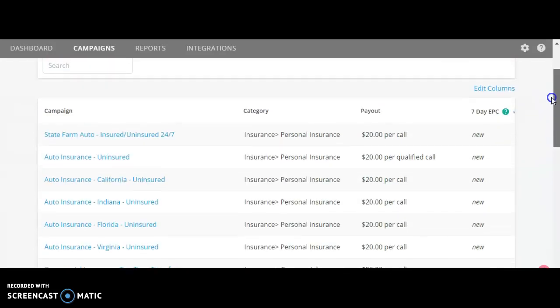This right here is a payout. This is how much you are going to get paid per phone call. So if you are interested in running this State Farm auto insurance, you're going to get paid $20 per phone call. You send 5 calls a day, you're making $100 a day.